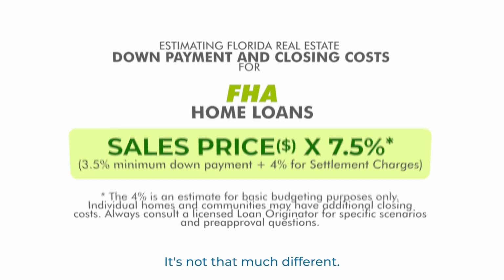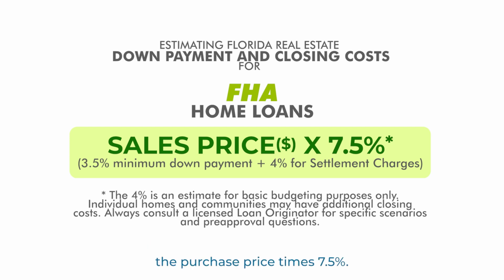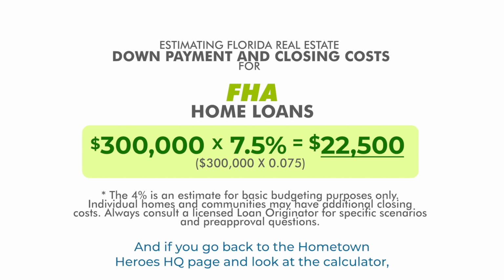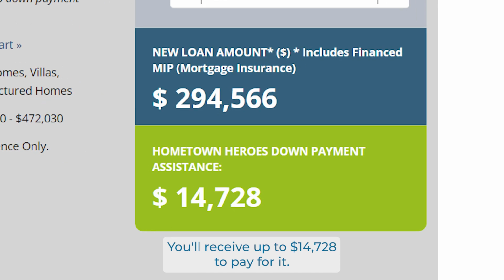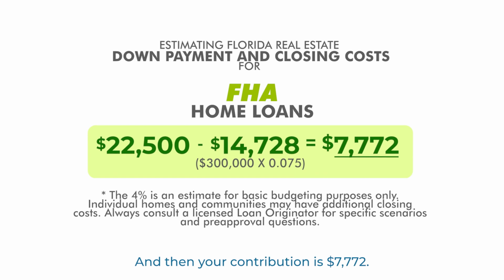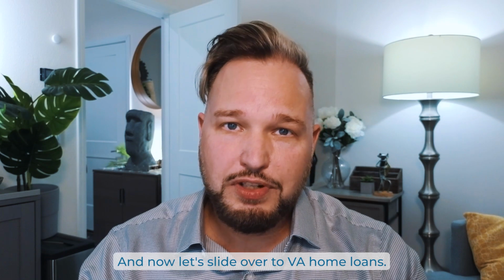It's not that much different. On a $300,000 purchase price, you're going to multiply the purchase price times 7.5%. Now, 7.5% of $300,000 comes out to be $22,500. And if you go back to the Hometown Heroes HQ page and look at the calculator, you'll receive up to $14,728 to pay for it. And then your contribution is $7,772.